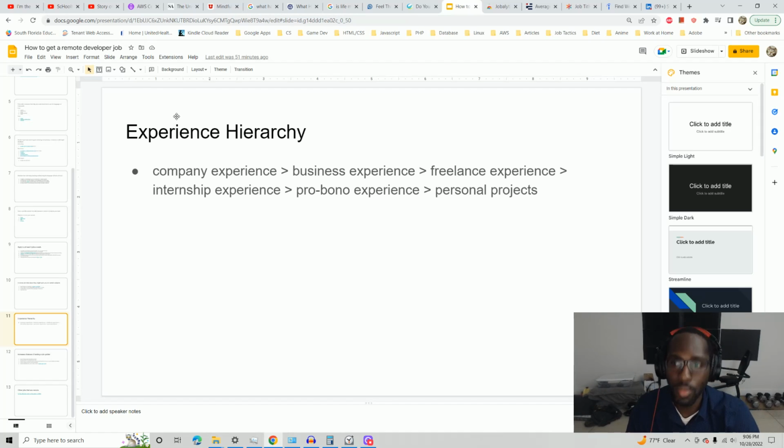Within the resume, you have to list experience, and I feel like there is an experience hierarchy. When employers see experience, they take certain experience more seriously than others. So I feel like company experience beats business experience, and business experience beats freelance experience. Freelance experience beats internship experience. Internship experience beats pro bono experience, and pro bono experience beats personal projects. Company experience means companies that might have 100 or more people. Those are going to be viewed much more highly, especially if it's a Fortune 500 company or really popular companies that everybody knows, like Google or Facebook.